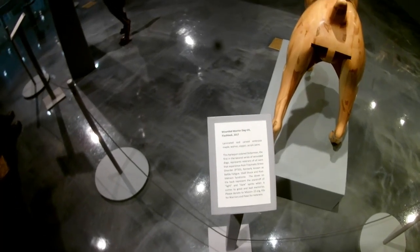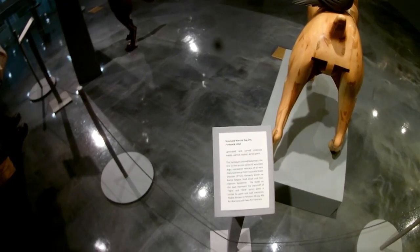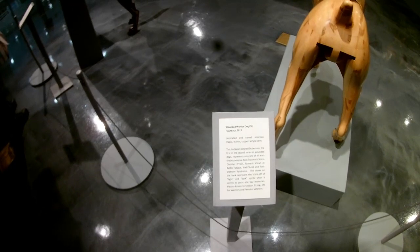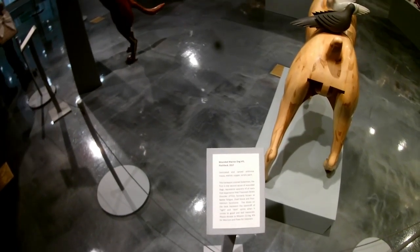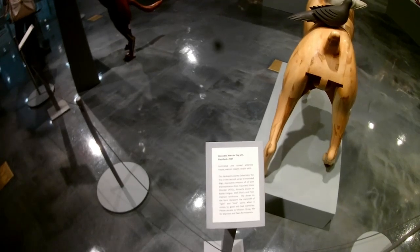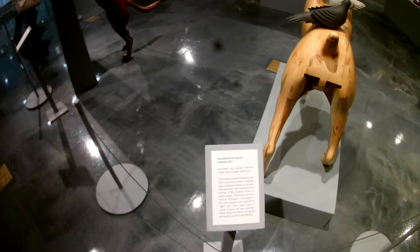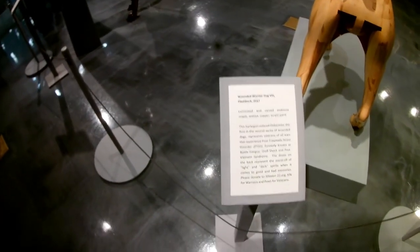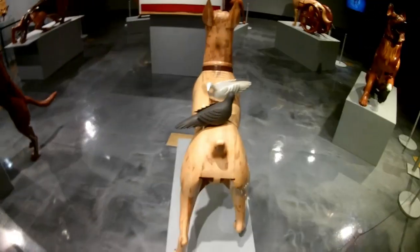This Doberman, the first and the second series of wounded dogs, represents veterans of all wars that experience post-traumatic stress disorder, formerly known as battle fatigue, shell shock, and post-Vietnam syndrome. The doves on the back represent the standoff of light and dark spirits when it comes to good and bad memories. Please donate to Mission 22 for warriors and paws of veterans.